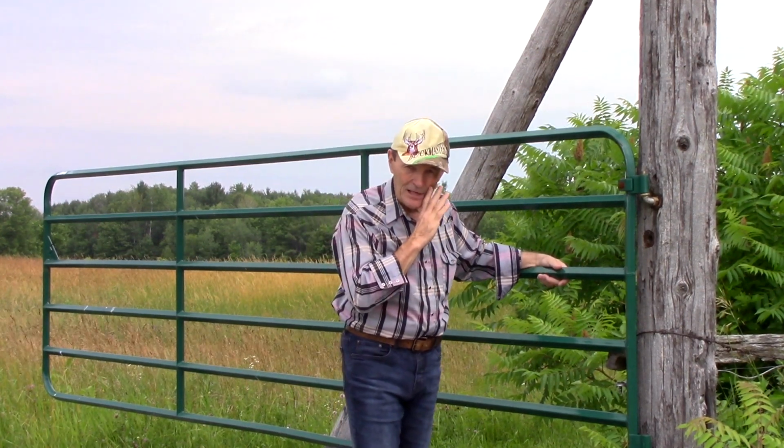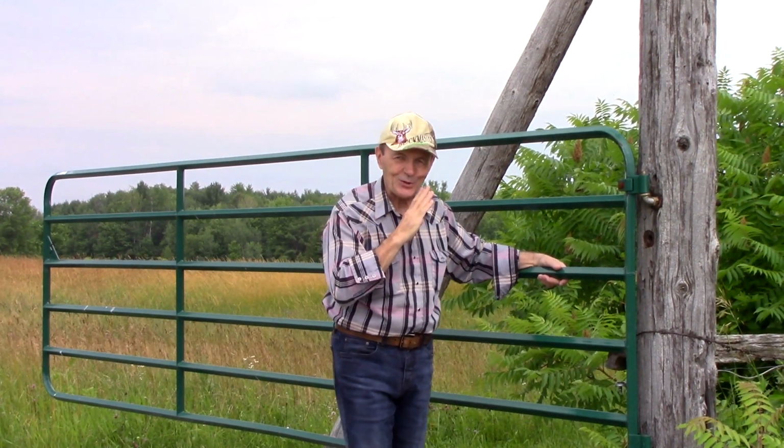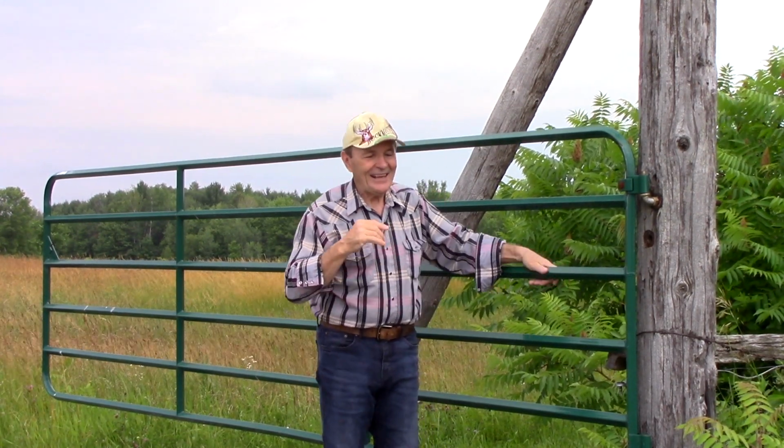The angle pieces for braces, not a bad idea. I just have them up there mainly for looks. And certainly the wheel that you've seen inside the brace, that's just for looks too. But it looks really good. Anyway, this is our gate.